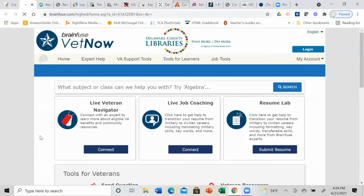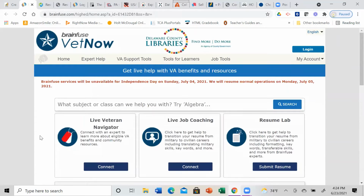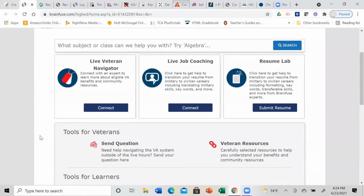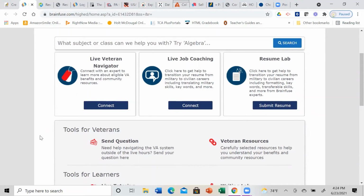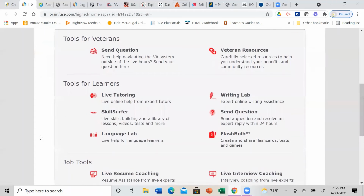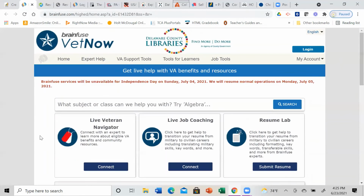And then VetNow comes from the same company as JobNow. The company is BrainFuse. And so VetNow is set up in a very similar way. And again, a live navigator, live job coaching, and then there's a resume lab as well. But this is all geared towards veterans and navigating the VA system and the resources that are available for you.